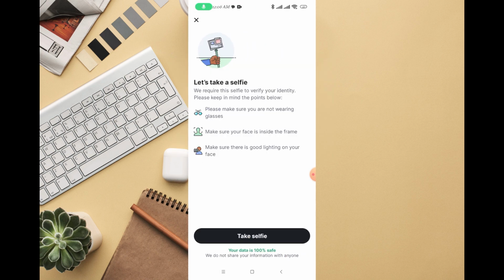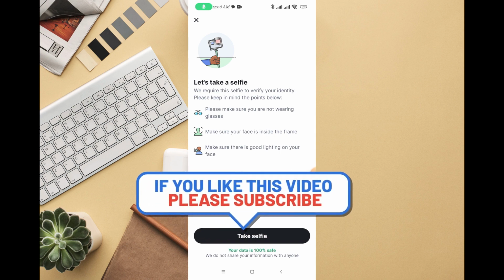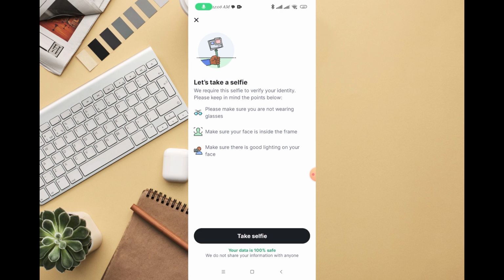So right here they're going to ask me to take a selfie. We require this selfie to verify your identity. Please keep in mind the points below. Make sure you are not wearing glasses, make sure your face is inside the frame, and also make sure there is a good lighting on your face. So I'm gonna try that right now.